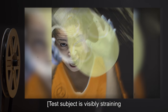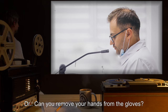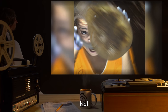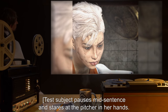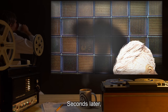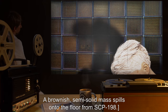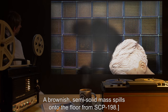Test subject is visibly straining to pull her hands apart from SCP-198. Doctor: Can you remove your hands from the gloves? Test subject: No! They're stuck to this damn thing! Test subject pauses mid-sentence and stares at the pitcher in her hands. Seconds later, test subject is seen vomiting violently and falling to her knees. A brownish, semi-solid mass spills onto the floor from SCP-198.